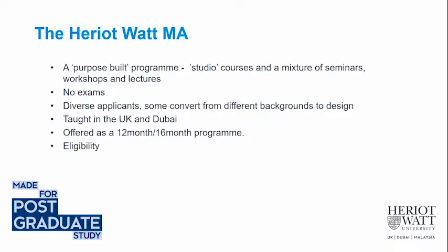So let's come on to our own MA programme. We have what I think is a really flexible programme. Your learning will be a mix of design studio courses and seminars, plus workshops and lectures. There are no exams. All of our applicants have varied academic backgrounds. You do not need to have studied interior design or architecture to do this course, but we would like to see your portfolio of work in other areas. That's because we want to see something that shows your interest. But just to reiterate, not everyone on the programme has studied interior architecture as their first degree.